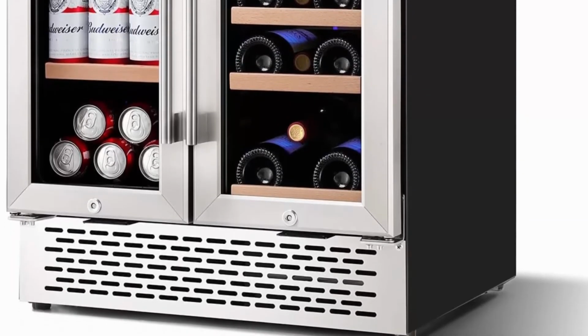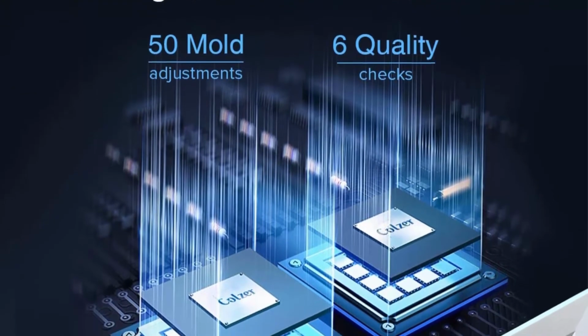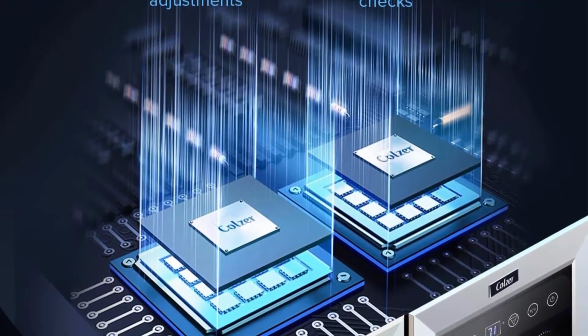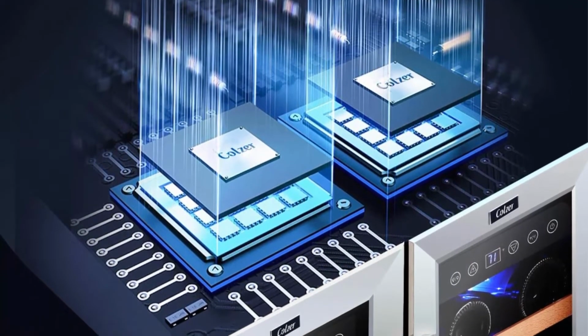Ensure that every bottle or can keeps the same humidity. Each cooling zone is illuminated by blue LEDs, which establishes a sleek high-end aesthetic. Built-in or freestanding installation. Thanks to the advanced temperature control system, you can control the dual zones independently.